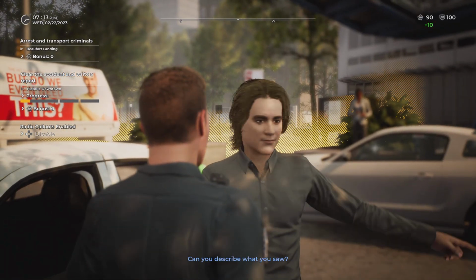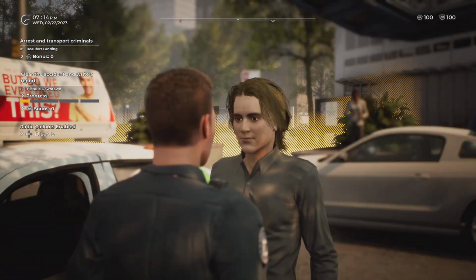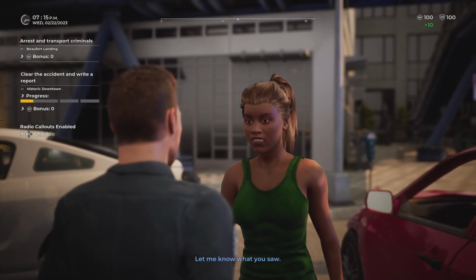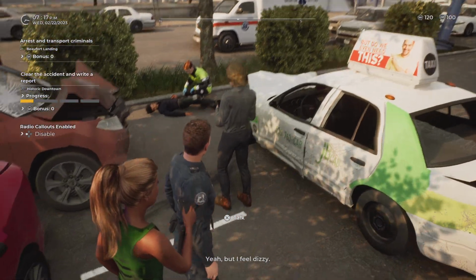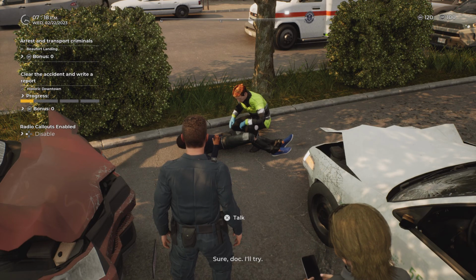Can you describe what you saw? The way that person was driving looked downright dangerous. Let me know what you saw. I lost control of my car. I admit it, officer. Hey, can you hear me? Yeah, but I feel dizzy. You'd better accompany me for further diagnosis. Can you walk to the ambulance yourself? Sure, Doc. I'll try.